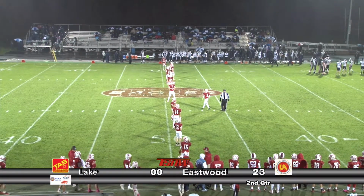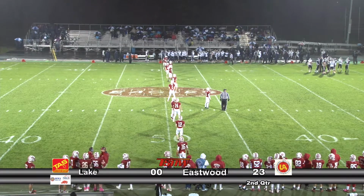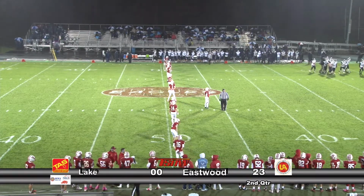We must have had a personal foul on the point after. Yeah, because Eastwood's going to kick off at the 45.